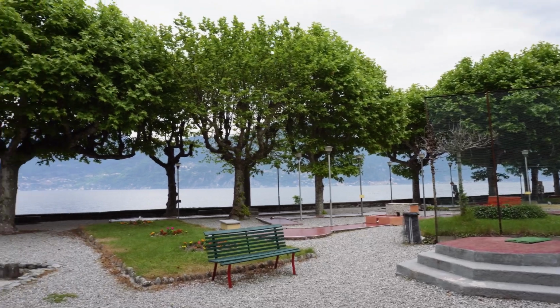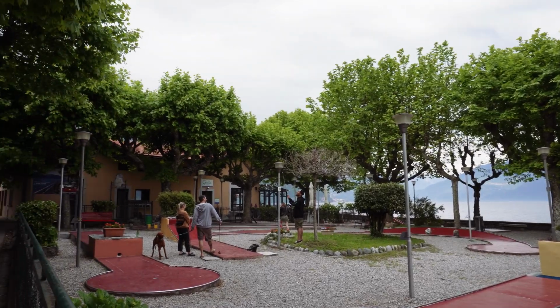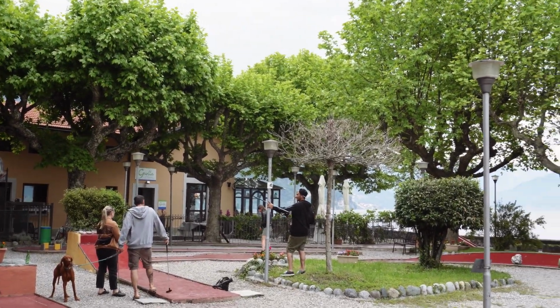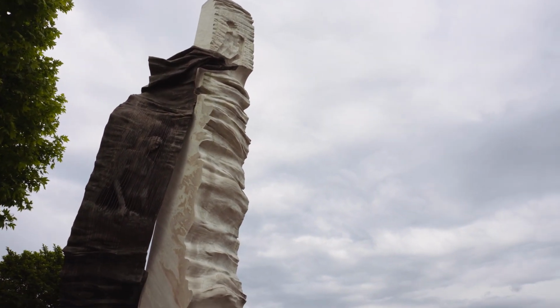Something I loved about Menaggio was all the parks and public recreational areas. Menaggio is an excellent town for budget longer stays, so if you're planning to spend, let's say, 2 weeks or more and completely disconnect from the world, then Menaggio is a great town to consider.